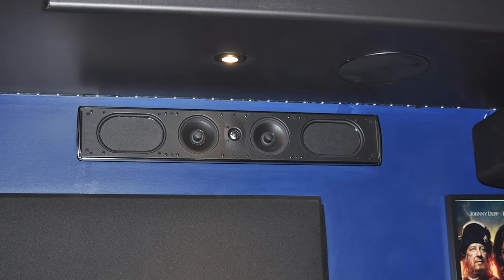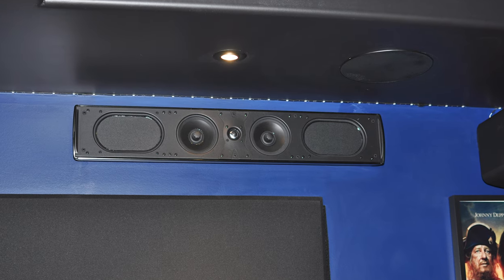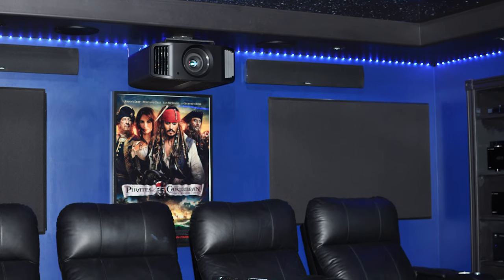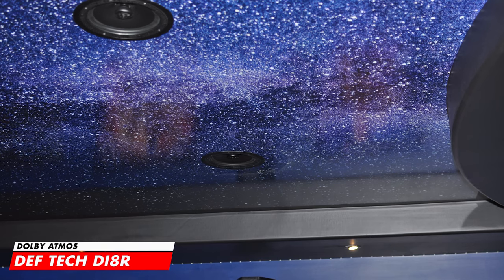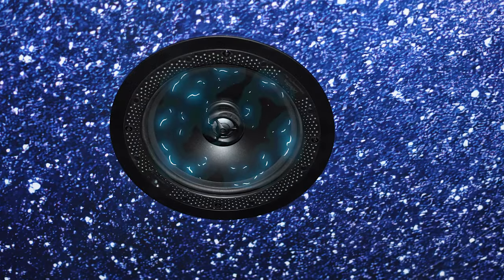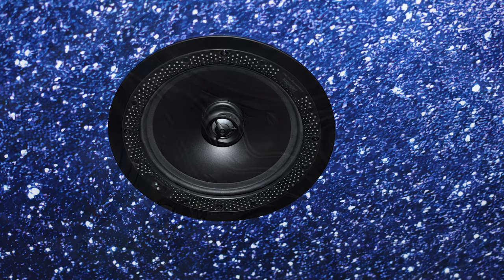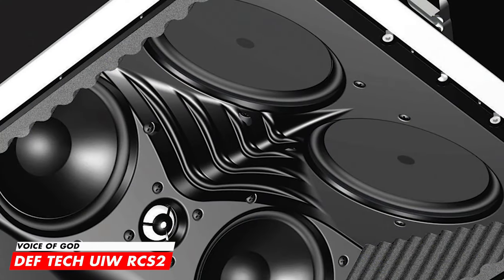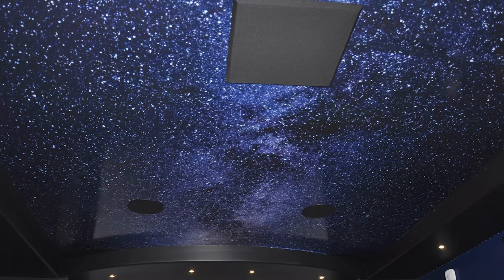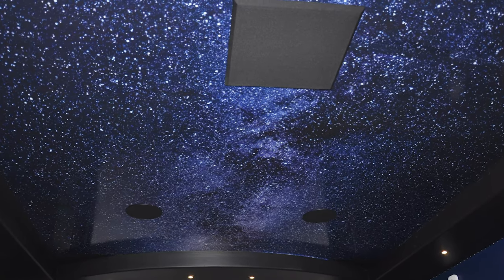I think the speaker placement in this room is an interesting choice. I bet it sounds incredible, and I'm sure it will inspire a lot of you guys out there to be different. But we're not done yet, as we still have two center and two back DefTech DI8R high performance in-ceiling speakers that are paired with the one and only voice of God, the DefTech UIW RCS2 series that do an extraordinary job on those Dolby Atmos soundtracks.